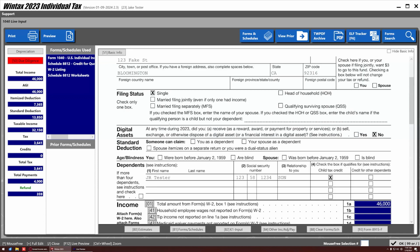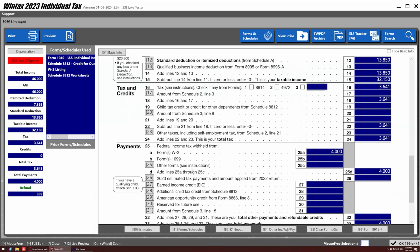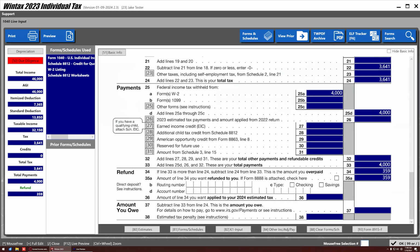So we'll go ahead and, again, do your return, enter the information from top to bottom. Once you're done at the bottom, it tells you everything here. We do see a representation of what's going on here based on their total, their AGI, their deduction, the total tax, the payments, and how much the refund is. So you can explain that to your client.